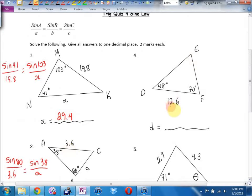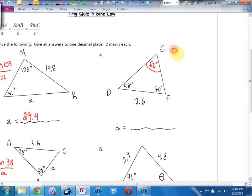Uh-oh, I don't have a pair. Oh, wait a minute. I got 2 angles, then I know the third one. 180 minus 70 is 110 minus 48. Well, 110 minus 50 would be 62? Is that, yes? I do subtraction in my head in kind of a weird way, but it works for me. So it's going to be sine of 62 over 12.6 equals, what are they asking me to find? Oh! I got sneaky. I didn't tell you where to put it. I just said little d. Which of these sides would be little d? The left side or the right side? The right side. So that's going to go with the 48. 1 mark for that.